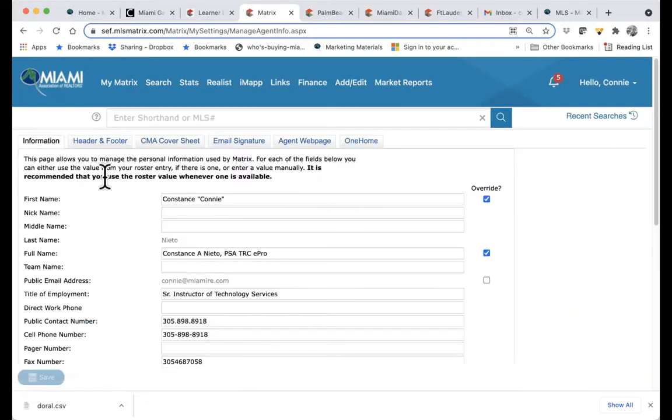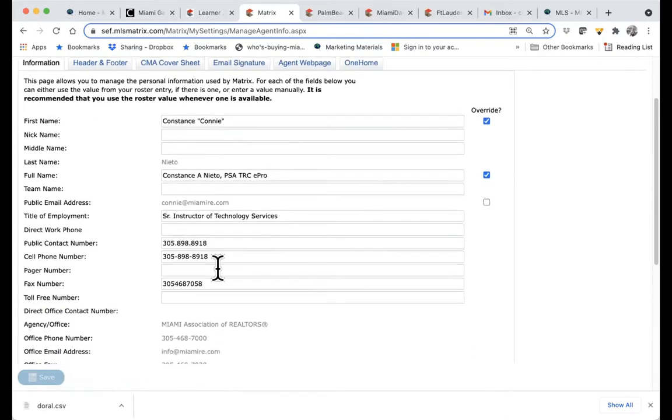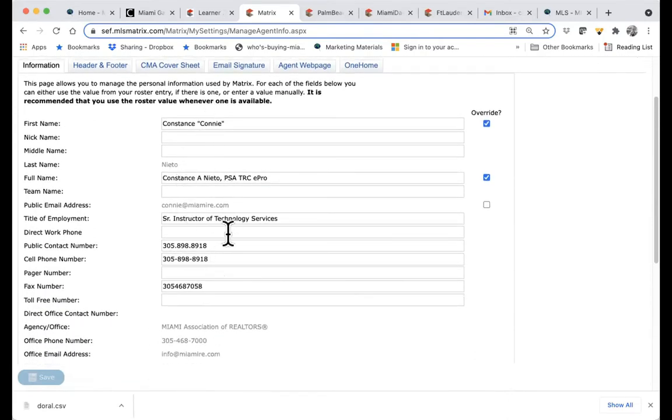We're going to click on My Information, and that brings us to the Information tab. We're going to cover Information first, then we're going to click the header and footer, cover sheet, email, agent webpage, and OneHome. From the Information item, I want you to understand that what you use in this area will then be transferred to other parts. So it's vital that you set this up correctly.